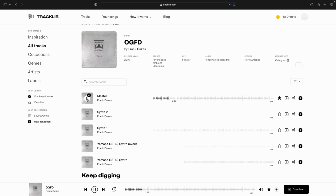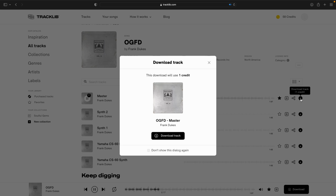Okay, this is exactly what I'm looking for. Dope. So I've just jumped into the multi-track and there's 4 different parts to this track. There's even a reverb track. So we've got options, but I really like the way the master sounds, so let's download that.